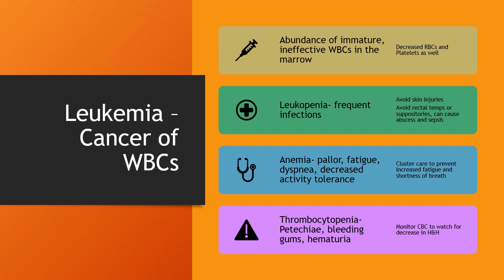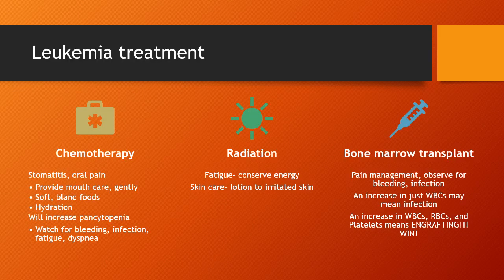So we want to cluster our care to prevent increasing the fatigue and shortness of breath, and then we also want to promote safety. Now we want to monitor our CBC to watch for a decrease in our H&H with the patient who has thrombocytopenia, because that would give us a clue that they were bleeding internally or that they had a lot of little bleeds all over the place and it was accumulating enough to say that they had significant blood loss.